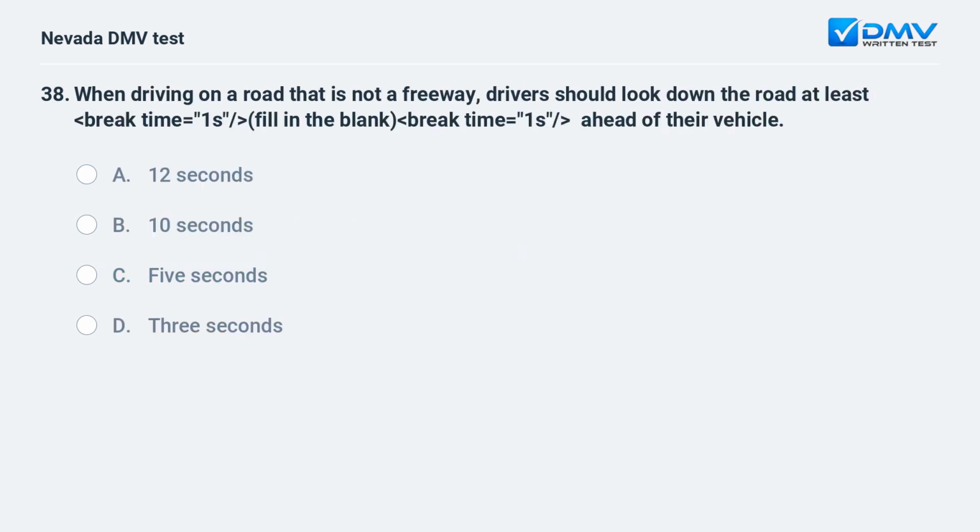When driving on a road that is not a freeway, drivers should look down the road at least fill in the blank ahead of their vehicle. A. 12 seconds. B. 10 seconds. C. 5 seconds. D. 3 seconds.